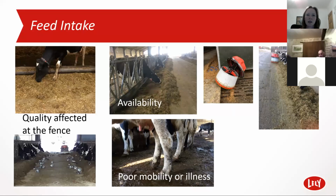So if you push up 6 times a day, your cows tend to walk to the feed fence 6 times a day. If you push up 12 times a day, your cows tend to walk to the feed fence 12 times a day. And that makes a big difference to the rumen. The more often she visits, the more stable the rumen is, and the better her intakes and the better her yield efficiency from the feed is.